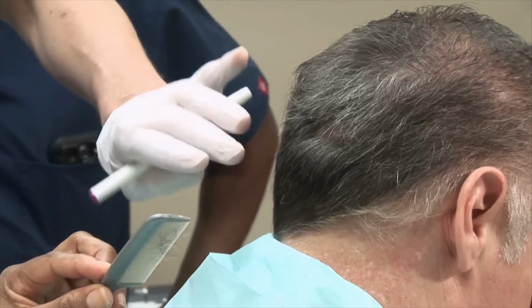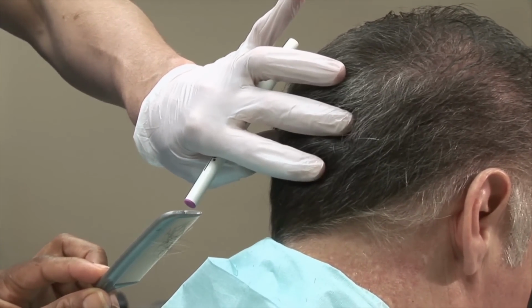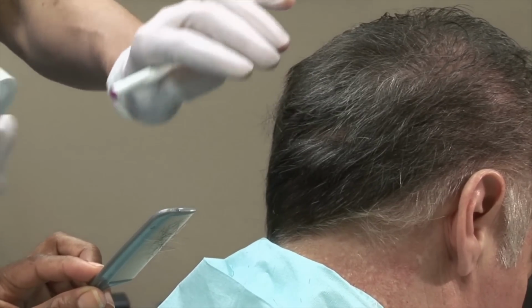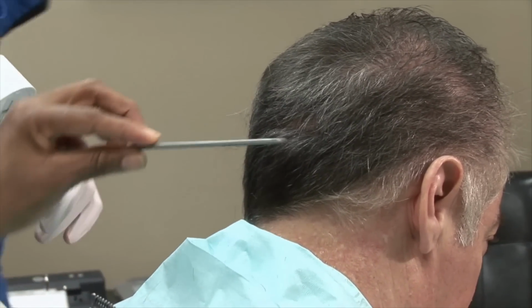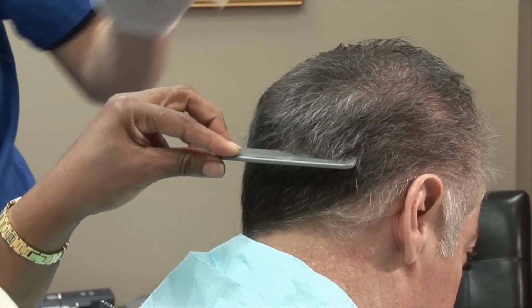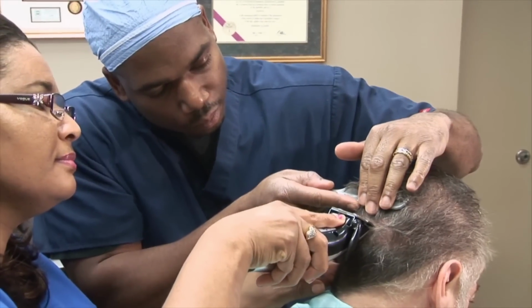So we're about to shave some hair here, and we like to get it from an area where he's very unlikely to lose hair in the future, and it's also pretty dense back here. And the scalp is a little bit more loose, so we can close it together without much tension. So this is where we're going to shave some hair, and this is where we'll be taking the grafts from.